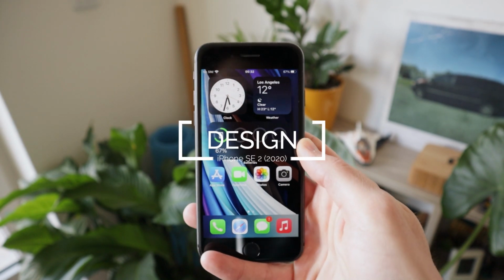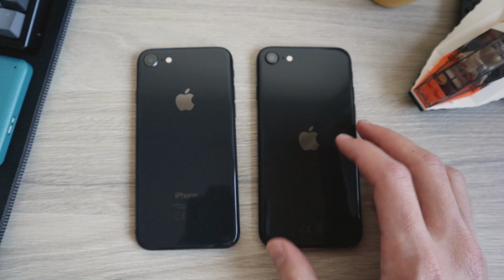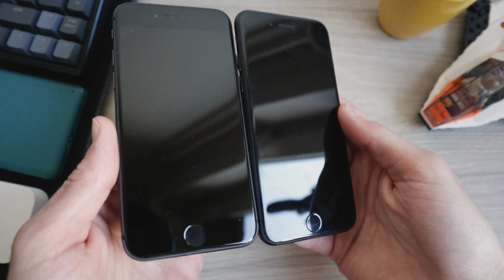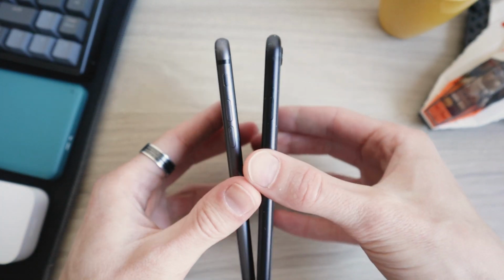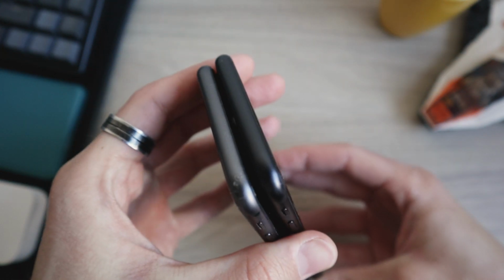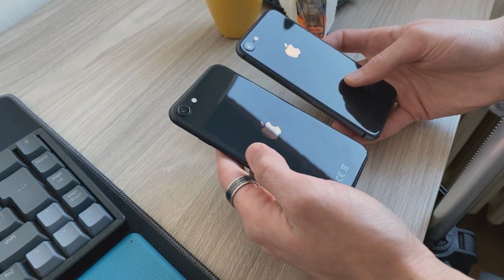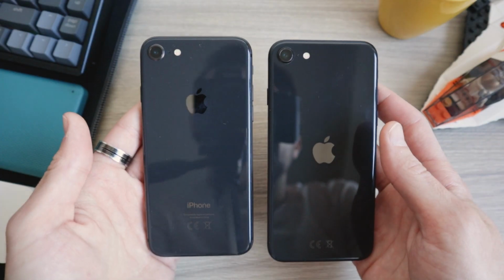And that leads me to design. Like I mentioned in the beginning, it has the body of the old iPhone 8 from 2017 with some updated stuff, but the body itself is basically exactly the same. The only visible difference between the two is the color. Kind of. It's actually still the same color. With these two, for example, just a different shade of black. Everything else is identical. Button placement, that isolated mute switch, even the SIM tray, everything is exactly where it was on the iPhone 8. So if you really like that old school design with these thick bezels and that home button, then this one is a no-brainer.